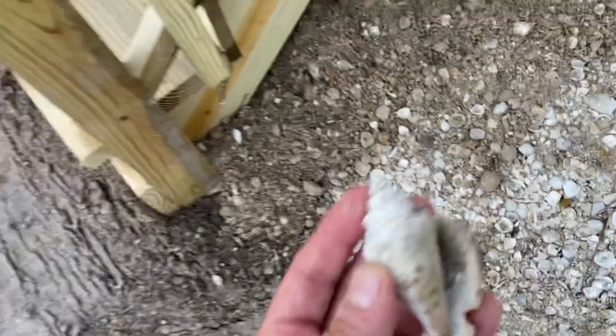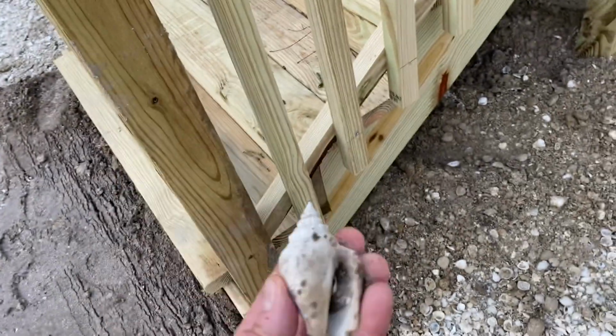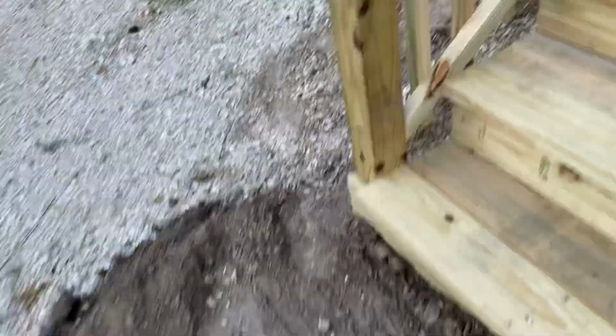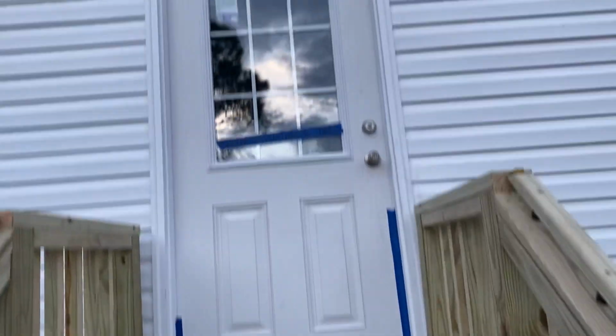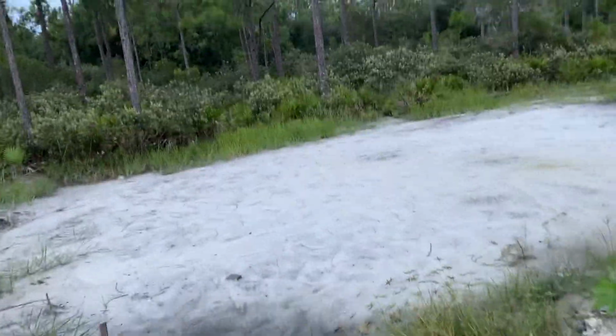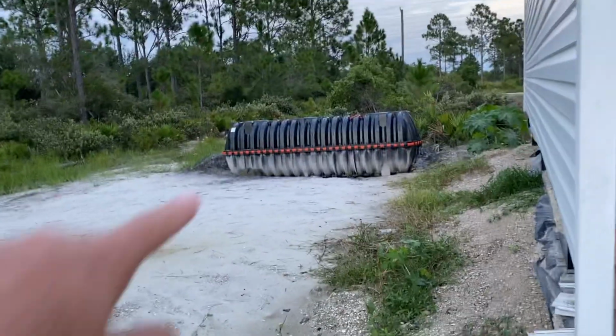Man, look at all the shells. It looks like I'm walking on the beach. Yeah, serious shells. See, that's why they call it shell rock. So anyway, I guess they brought their own bobcat and they were able to move some dirt around with it. So that looks good. That's the back door. And then the drain field is getting worked on over here too. And the guy will be here tomorrow to reset that tank.